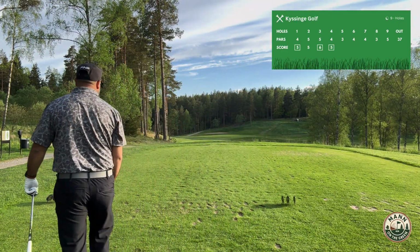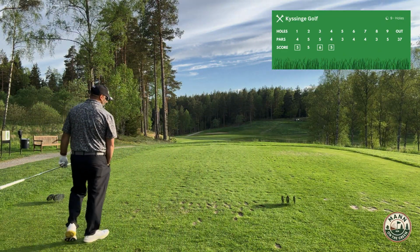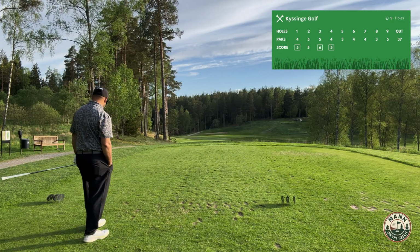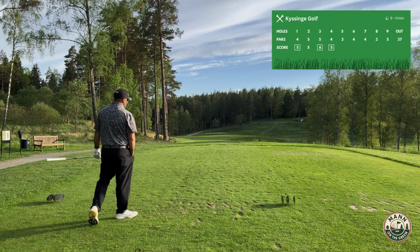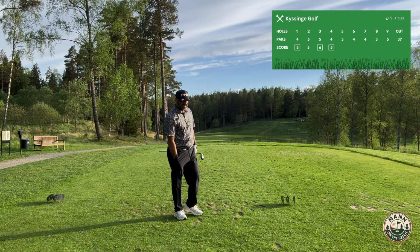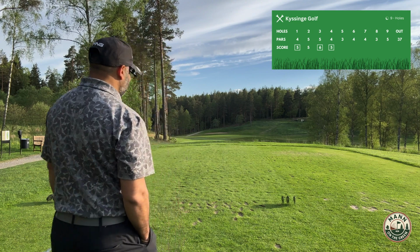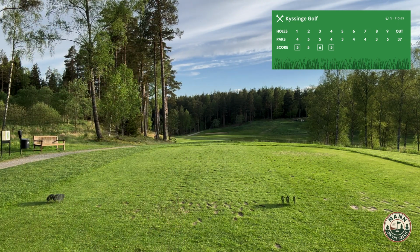For this one, ideally, we used to play from the front in the beginning of the season because there was a mat and the greens were not ready, or the tee-offs were not ready. But now that they are, it's a little further back. So all the white, black, and yellow tees are all here.